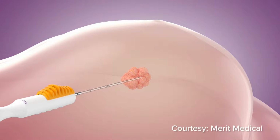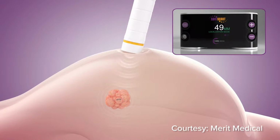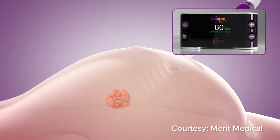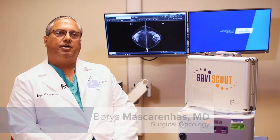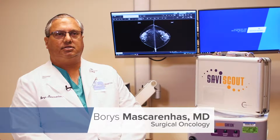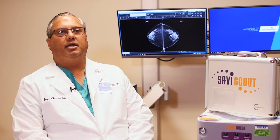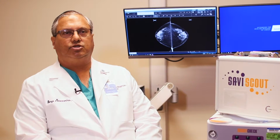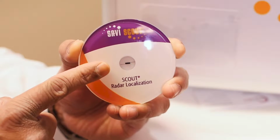Savvy Scout is based on the radar technology. The Scout itself is a reflector which is implanted into the area of concern by the radiologist. And then once this reflector is implanted in the area, the patient then comes to the operating room, and then we have a detector which detects the strength of the signal emanated from the reflector, and then you make an incision over that area there and take out the area in question. So as you can see here, it's pretty tiny. It's smaller than a grain of rice.